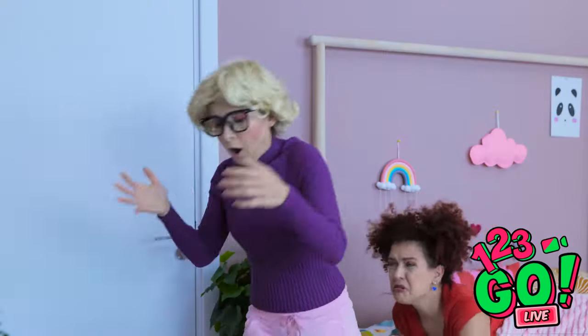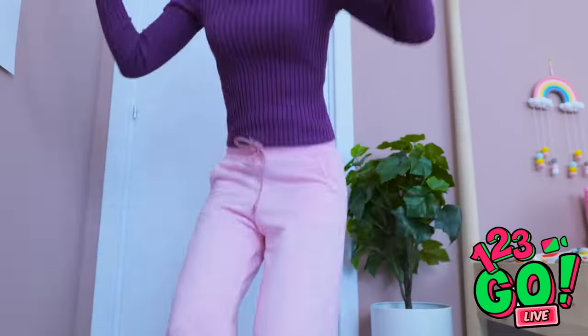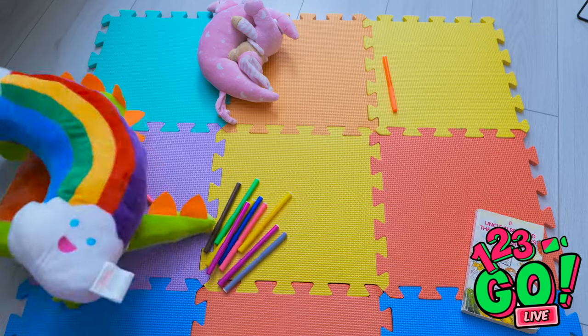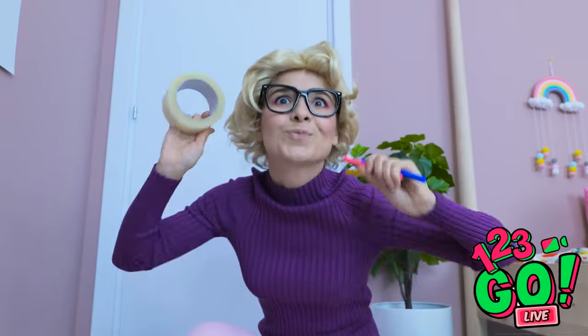Don't leave me! What are you doing? It's okay. You don't need to be scared of the dark. Hold on. I just need to clean this mess. This tape might come in useful. I think I know how to fix this. I better get to work.